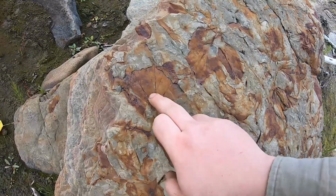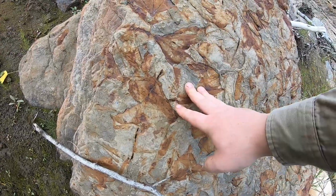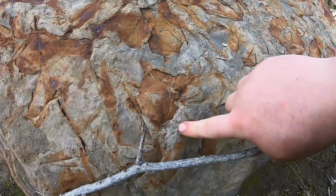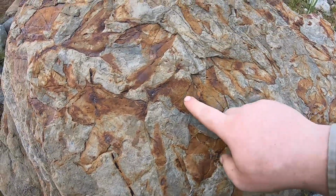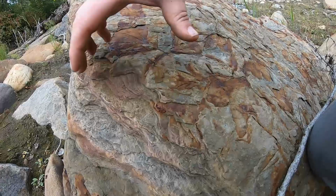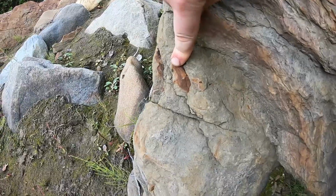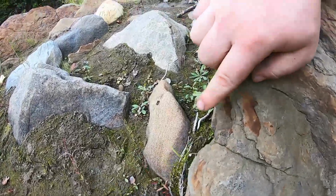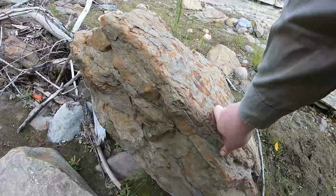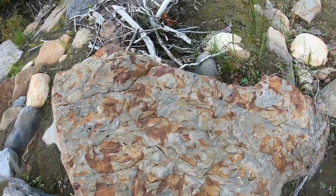See here, you can see they're kind of like a big broadleaf, but you can tell there used to be like a massive pile of leaves in here, because here you see they're just kind of stacked up on top of each other. So this is pretty neat. And then even here, that's about 6 inches or so, maybe 5, and down there there's even more. So this whole slab here is probably just full of plant fossils, or these leaves anyways.